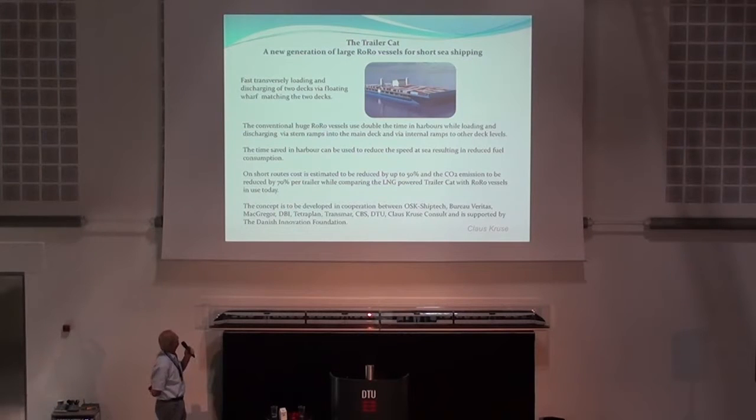The preliminary calculations indicate that for a route of about 100 nautical miles, we can reduce the cost per unit by 50%, depending on the fuel prices, of course. What is also very interesting, we can reduce the CO2 emission by 70% per unit per trailer, while comparing the Trailer Cat LNG powered with the ro-ro vessel in use today on such a route.